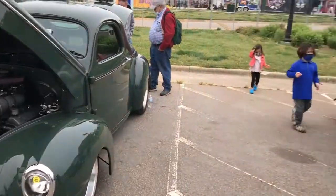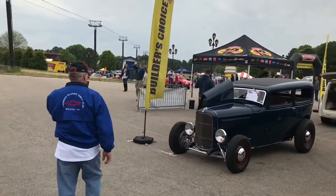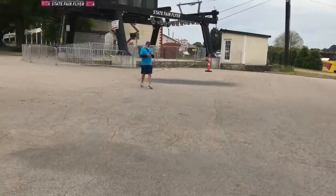All right, let me see what else. There's so many cool cars. You will see stuff in the background. I just can't get them all, folks. I'm sorry. Let me walk down through here and see what else we can find.